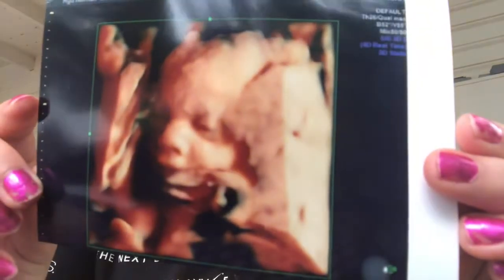So we've got this one right here. She kept blinking, so her eyes are kind of open in this one. Got my little nose. Her eyes are open. She's got a cute little nose. You could tell from the first picture, where it looked like she had a cleft lip, that she doesn't. It was just the shadow.